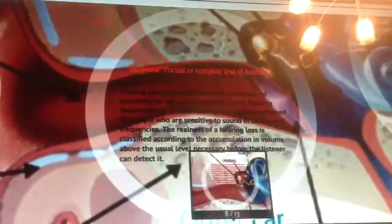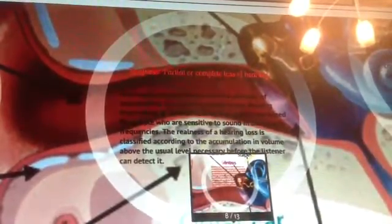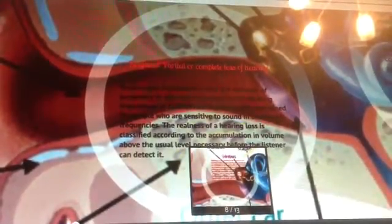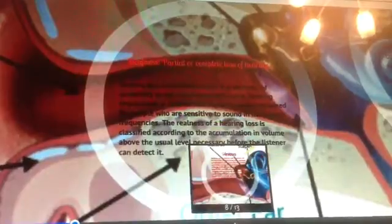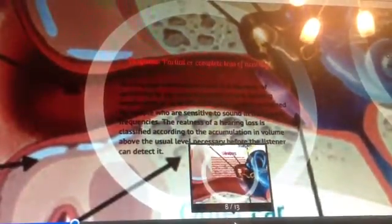Deafness: partial or complete loss of hearing. Hearing loss exists when there is a decrease in sensitivity to the sounds normally heard. Hearing impairment or hard of hearing usually refers to people who are less sensitive to sound in the speech frequencies. The severity of a hearing loss is classified according to how much louder a sound must be above the usual level before the listener can detect it.